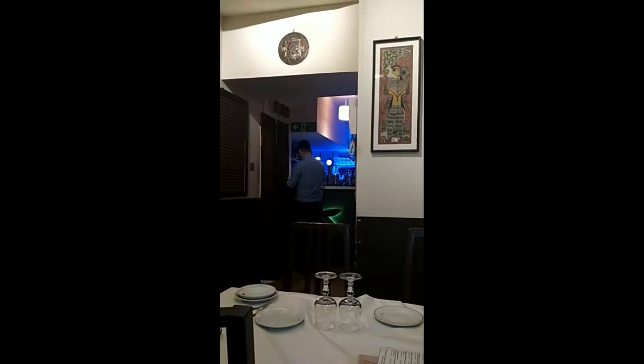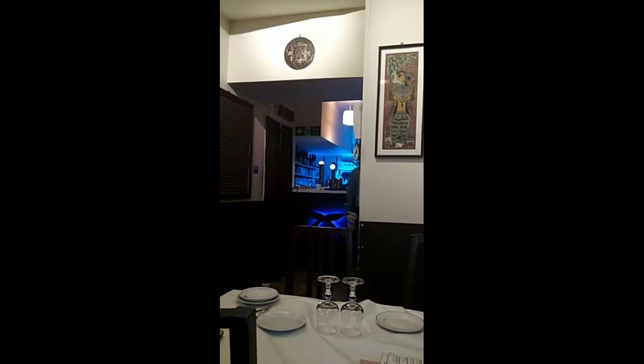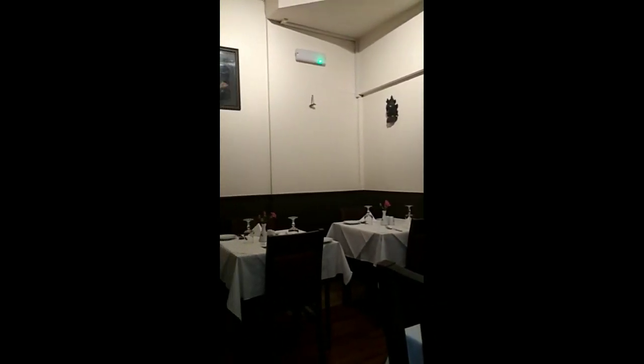And this is the restaurant in Edinburgh, the Nepali restaurant called Cookery. This is how the interior looks. So you can see around.